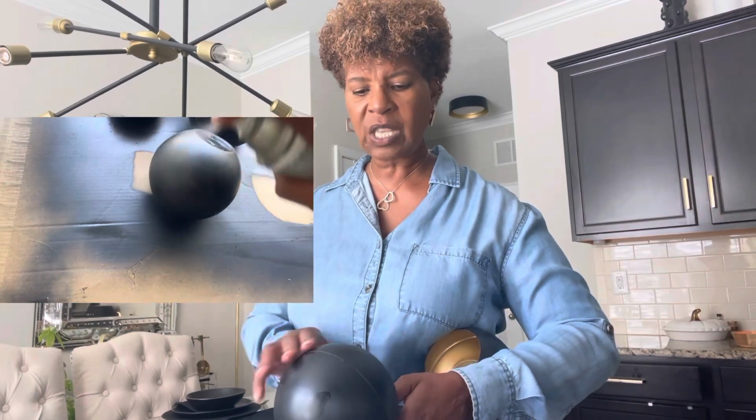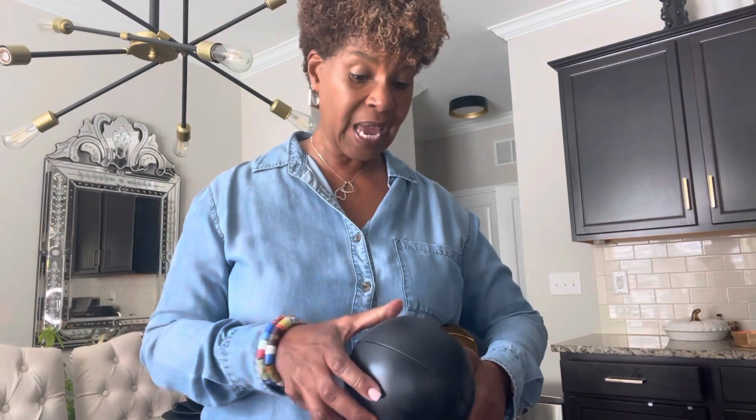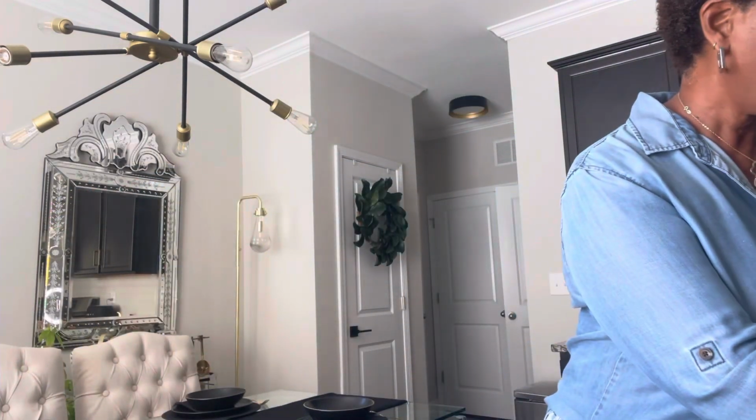All right, I was in a thrift store the other day and I ran across these. I did a really quick spray paint to refresh them after I cleaned them up. And this is what they look like. I don't know what they were supposed to be. I guess they're votive candle holders, I'm assuming. But there's this small one, and then there's two of the larger ones. So I picked them up, and I'm going to create the next centerpiece using them.